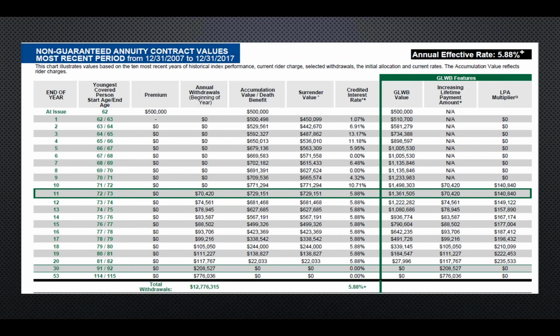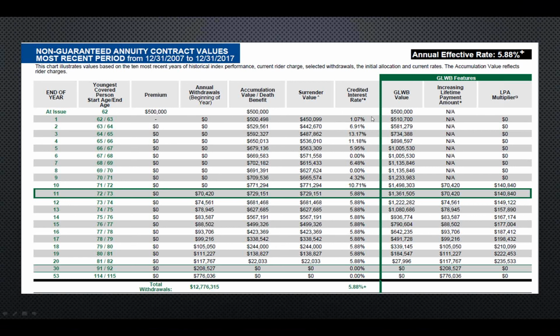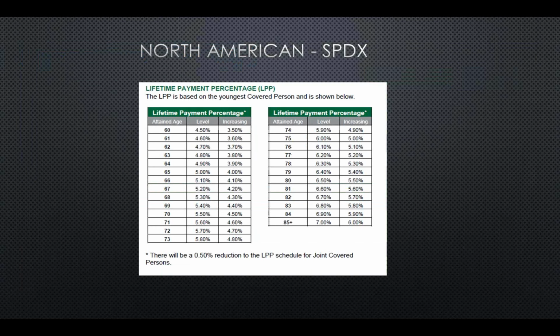With North American, as you can see, I ran the exact same thing. They're a little bit lower on the guarantee on the out the gate, but over time, theirs actually shows the best increases, based on the 200%. So again, all these conceptually work the same. We just got to look at the different numbers, and each client's going to have a little bit different scenario. And again, you can see here I illustrated this at a 5.88 return. I used a couple of their S&P strategies. Here's the payout percentages for North American, as you can see here.